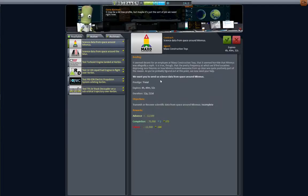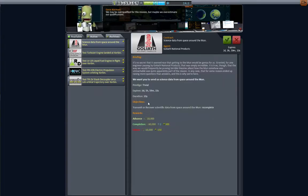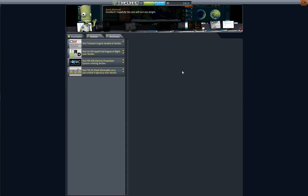Science data from space around Minmus. 12-year duration. Sure. Science data from space around the moon. 10-year duration. Okay. When we go from Minmus to the moon, I should keep an eye on the timers of these contracts, because I might need to take them back, because we might be out there for that long. I don't know. We probably won't be, but we might be.